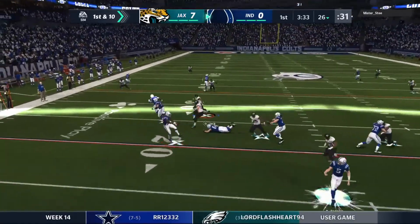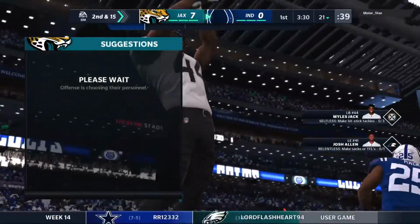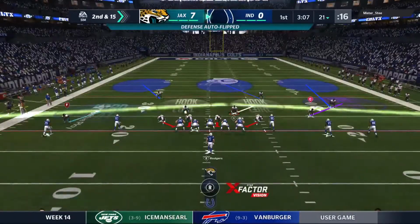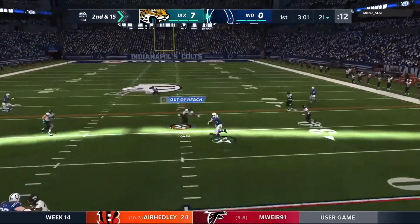On first down, Rodgers. They'll run the screen with Mack. And he'll wind up losing yardage here back at the 21-yard line. So it goes as a completed pass, but they lose a full 5 yards. So they had the big loss on that first down pass play and are facing a second and long.